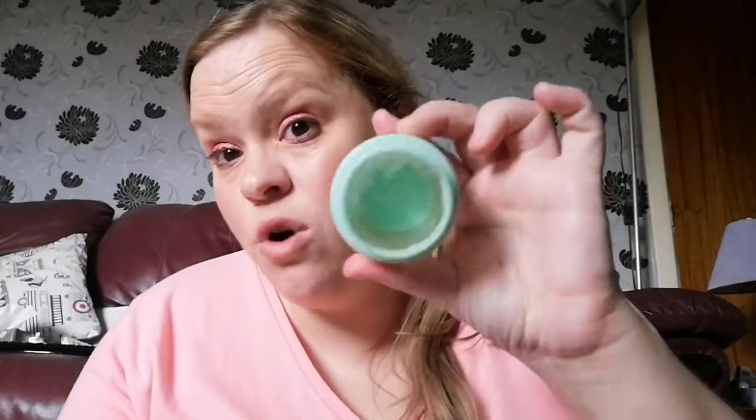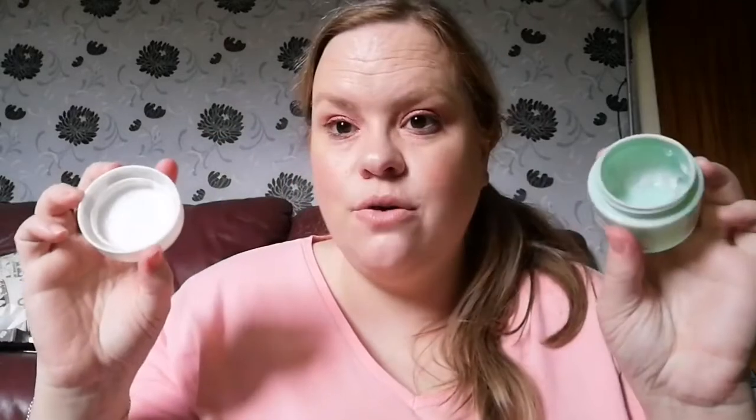Aloe vera cream from Body Shop. Again, this is formulated for sensitive skin. Need I say more? Just a nice little cream. Got it in the advent calendar, but I'd happily pick this up again. My skin seems to be fine with it. It's non-scented.